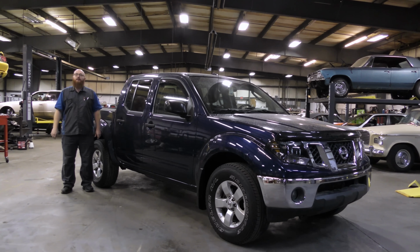The whole idea of getting a tune-up on a car today, especially a 2011 Nissan Frontier, doesn't even exist anymore. A tune-up doesn't happen anymore. We'll get more to that here in a minute. It's a really crazy story.